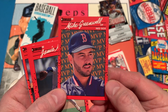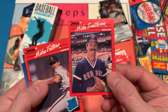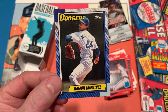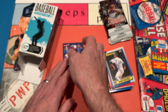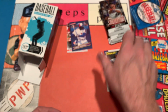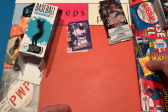Mike Greenwell, MVP card for the Red Sox. Jamie Moyer, Mike Smithson, another Red Sox there. Mike Foster. Ramon Martinez, older brother of Pedro Martinez, to close out the Walgreens Pharmacy repack. Dawson and Pujols will go to the side into my little sleeve stars box, probably.